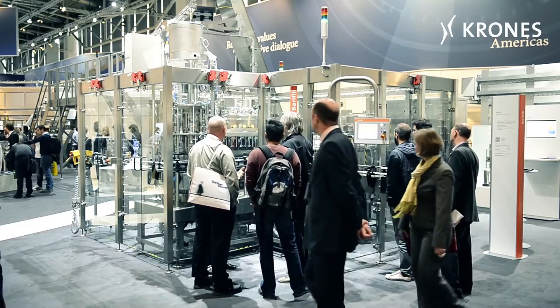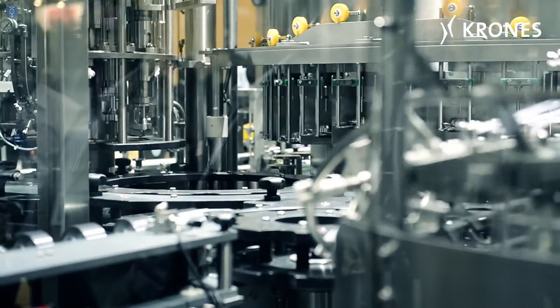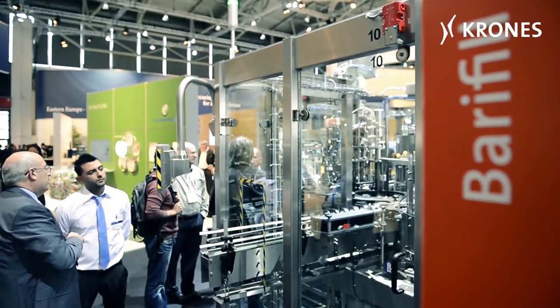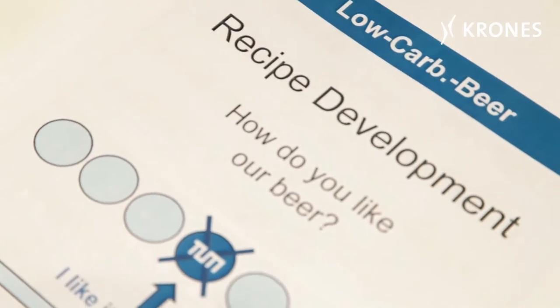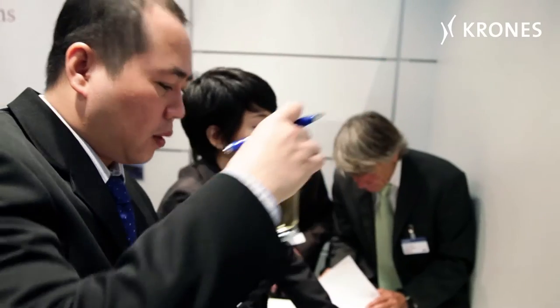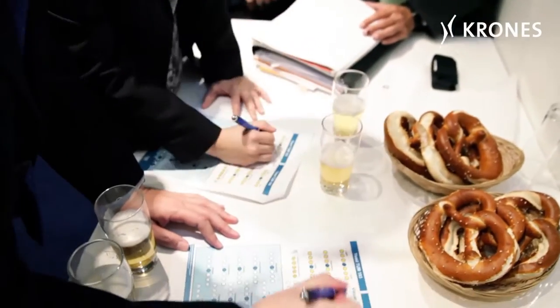Another exhibit from the field of filling technology, the Cosme Barryfill, featuring Krones VKPV valves, an ideal solution for the smaller breweries. Offering clients responsively customized solutions, this also includes product development. So at the drinktec, there was an individualized beer tasting with a customer. The question was, which kind of beer would best suit the Indonesian palate?